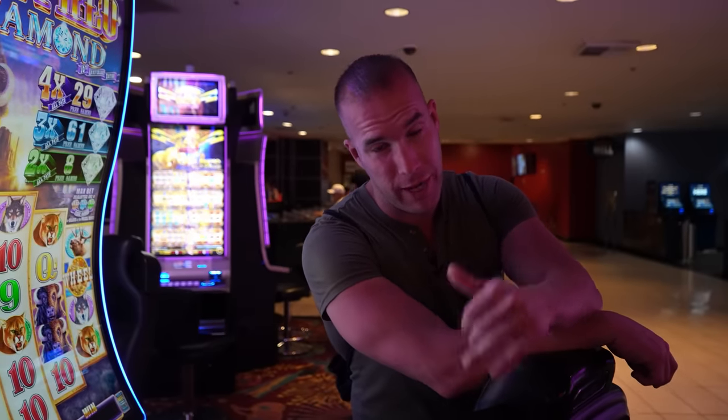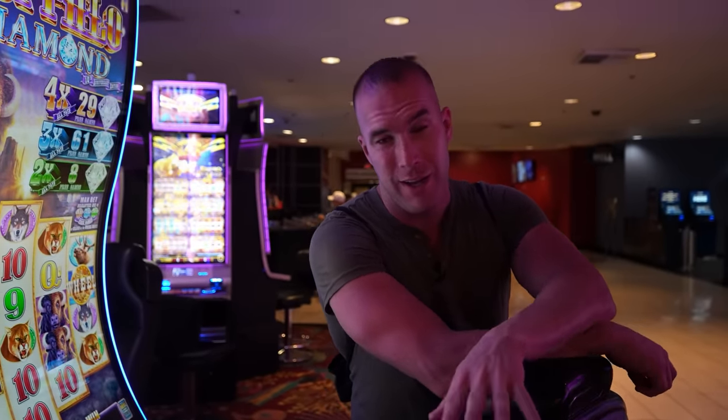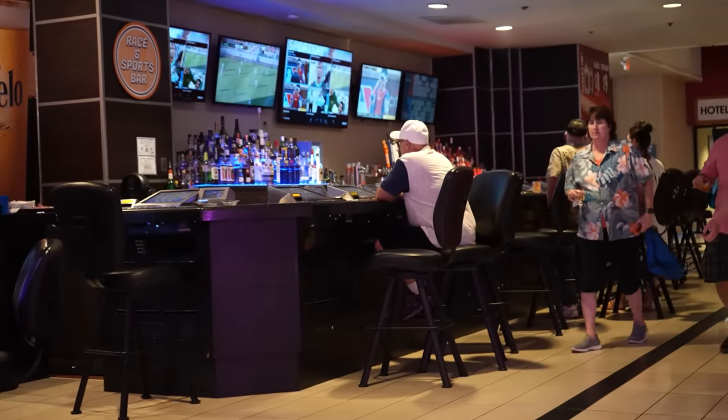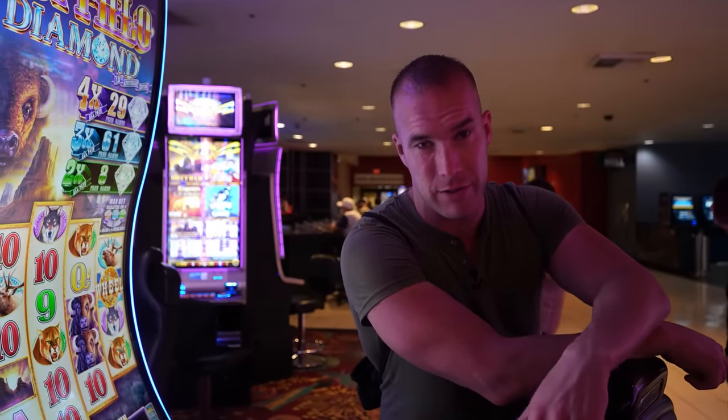Right next to the sports book at the bar behind me, if you guys want to grab a drink, your cheapest beer option here is going to be $3 Pacifico. If you want to grab a cocktail, you can get those for as cheap as about $8.